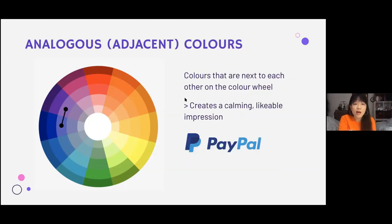The next one is adjacent colors. They are colors that sit beside each other. What this does is create a calming, likable impression. PayPal is an example: they put two colors that are sitting right beside each other, and it works really well. What I'm trying to teach everyone here is how to quickly create color combinations that work well together without looking like a mess. These are real techniques to do so.